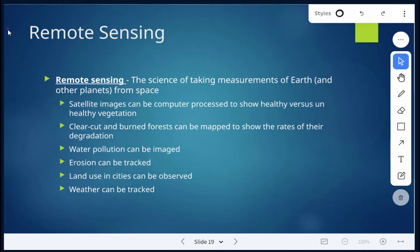Next is remote sensing. This is the science of taking measurements of Earth, as well as other planets, from space. So satellite images are computer processed to show, for example, healthy versus unhealthy vegetation. We can see clear-cut and burned forests. Those can be mapped to show the rates of their degradation. Water pollution can be imaged, erosion can be tracked, land use in cities can be observed, weather can also be tracked. So a lot of important uses for remote sensing.